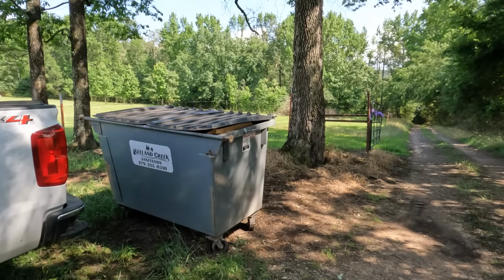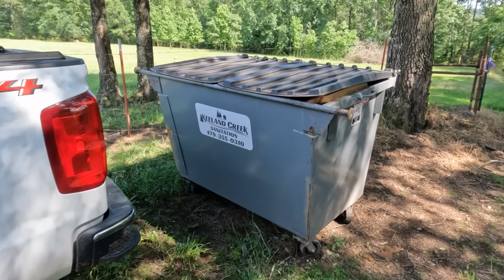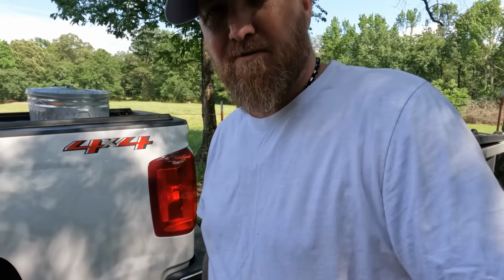Well, that took a little bit of doing, but I got it all broken down and a whole truckload of boxes and some other trash fit into the dumpster, and still got room for a little bit more trash throughout the week. A couple of trash bags or whatnot. We're not gonna have enough room to fit what's in the boneyard. I'm gonna have to wait until next week on that. But this has been an all over the place type video, guys.